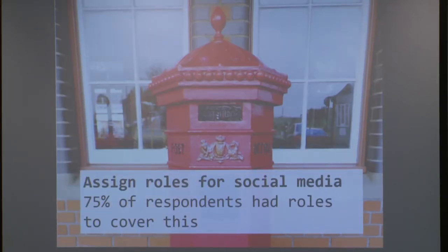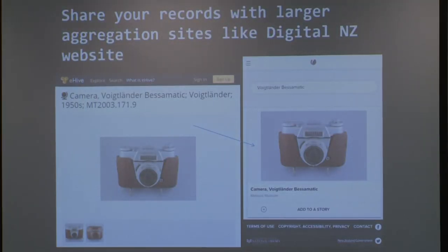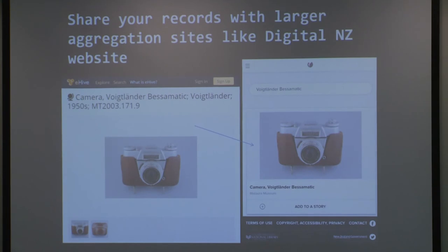You can also assign roles for different parts that the online collection relates to, and that can involve the social media team. They can help respond to comments as people engage with your online collections. You can also make sure that your content's more widely discovered by connecting into some of the larger aggregators. Sites like Digital NZ can automatically copy your online collection records into their much bigger database, and people can discover them first and then be directed to your website. So it just widens your audience being part of those projects.